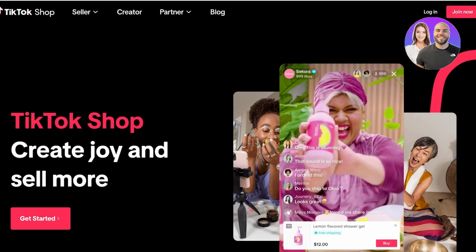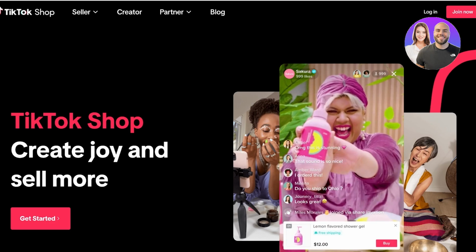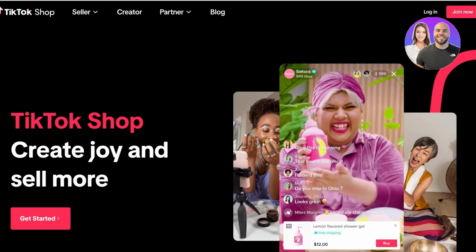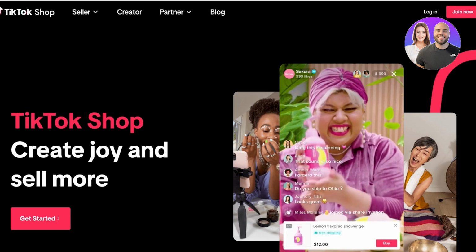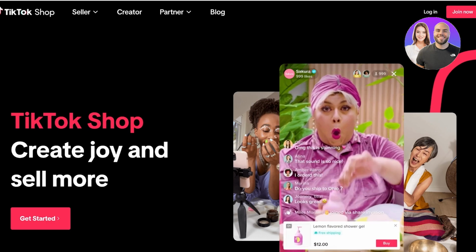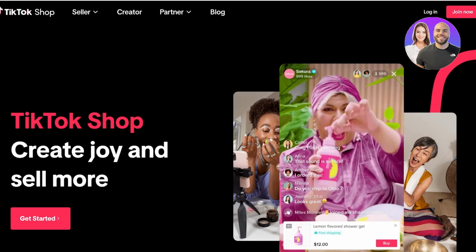Now, when you're opening a TikTok shop, you also can get disapproved. And if you're opening it over and over again, you can get disapproved a second or a third time. After you get disapproved a couple of times, there's really like a 100% chance you're going to get disapproved again. So that's another really important thing to note.